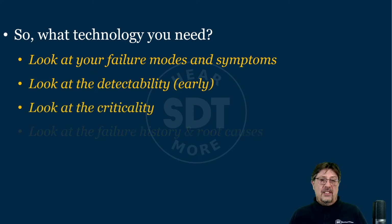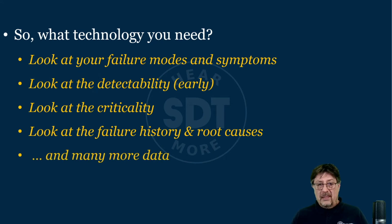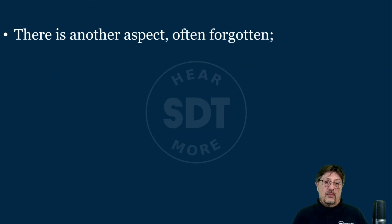Look at the criticality of the asset. Look at the failure history and the root causes. So does this asset usually fail in this way, and what is the root cause? And what is that root cause generating as a symptom? So that would be a good way to look at it, to choose the technology. And there is, of course, much more data you should collect and look at very carefully before deciding what technology to use on each different failure mode.